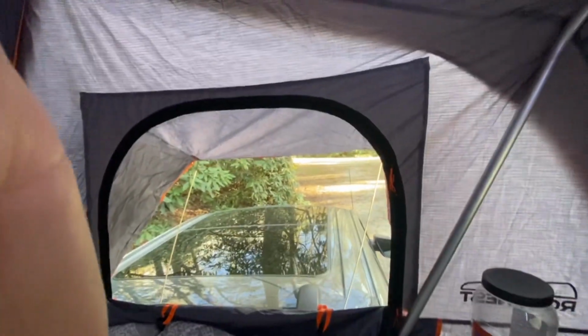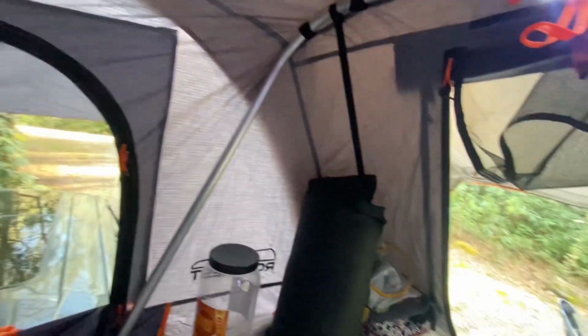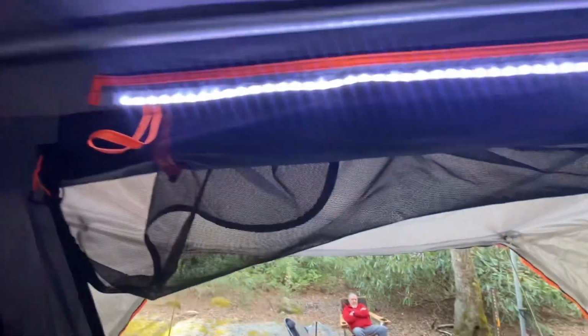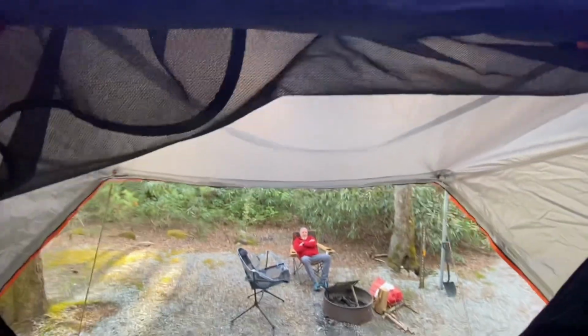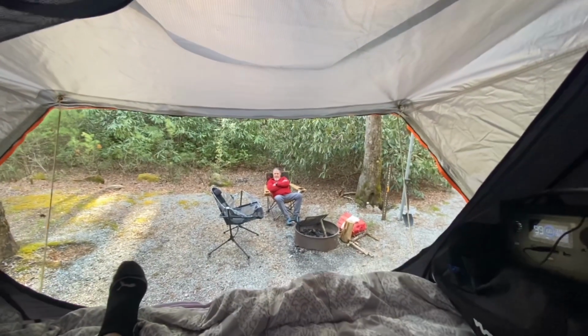And we also have a skylight. And we can unzip the plastic part if we want and actually stand up. There are little pockets here and there. It's gonna be perfect, we think.